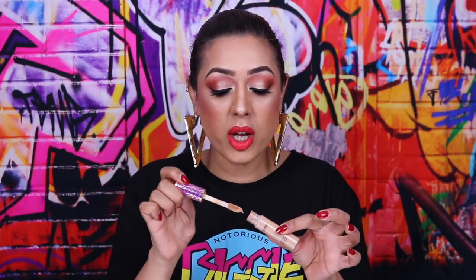It's got a thick-ish consistency, which is one of the types of textures that I really like when it comes to under eye concealers, because it tends not to move around that much, and even though you are probably going to set it, it needs minimal setting as well.